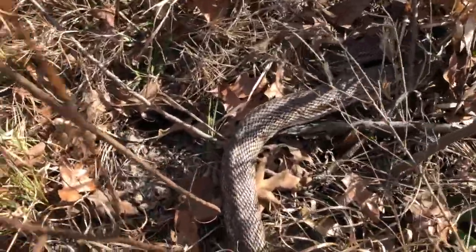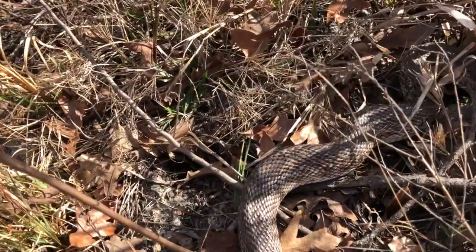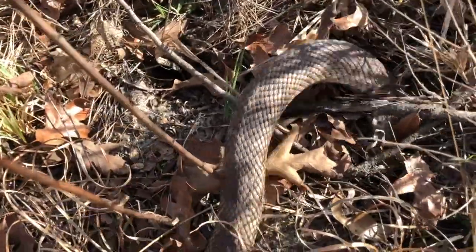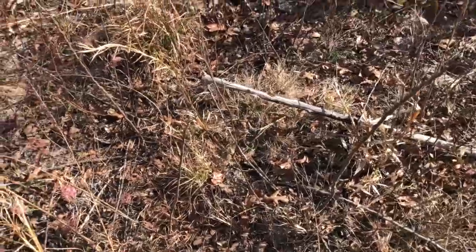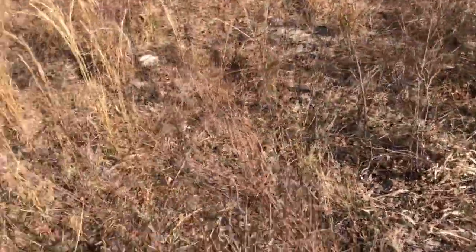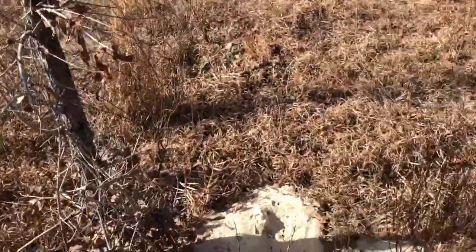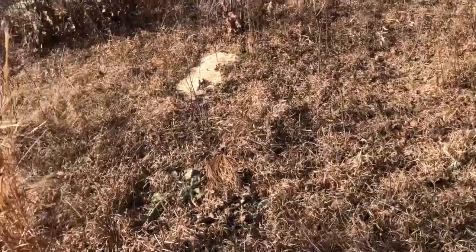Looking for the hole, which is right there. See it? Trying to find it. Probe. And there it goes. And this is in a pocket gopher system, because as you can see, there's pocket gopher old mounds all around. These are old ones too, so when we look in the fresh ones, it doesn't really matter.